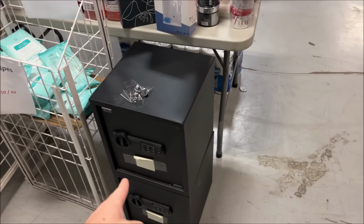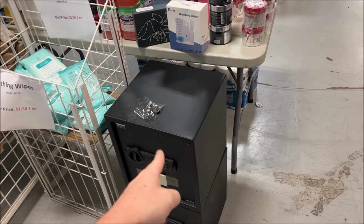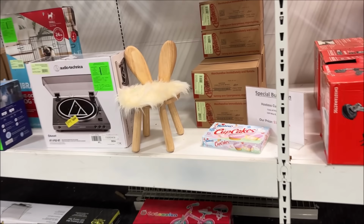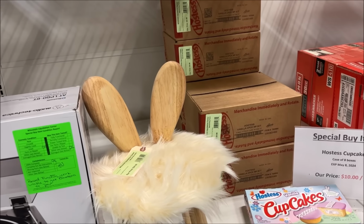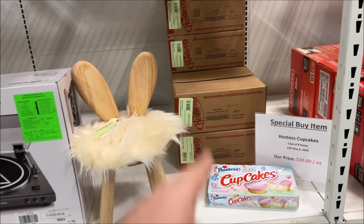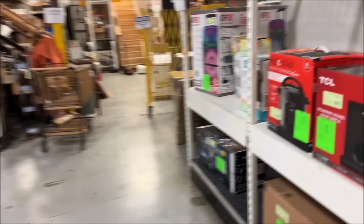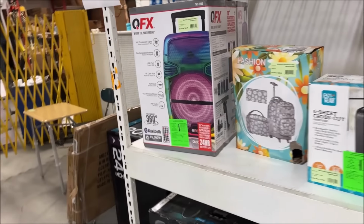I don't know if I mentioned these safes went out because one is missing the key and the other one, the hinge is broken. So those will be today $7 each. Sold probably about half of the cupcakes that I had out. We're very close to break even on these already because I didn't pay much for them. So that's about where we are right now.